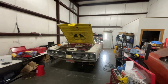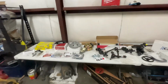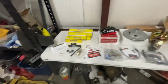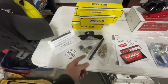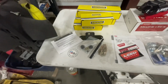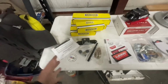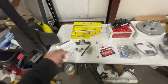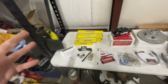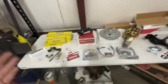So the Fugitive is up in the air and ready to be disassembled, so I'm going to show you some of the cool parts that are going to go on to make that car so much better. First, we'll just start with the basics. This is the torque strap that holds the driver's side of the motor down. That comes from Schumacher Creative Industries. Awesome products. I've put that on just about every one of my cars, and I'll put their link down below. They also do all the cool stuff like engine swaps, everything like that, and it's very Mopar oriented.